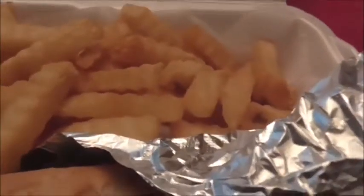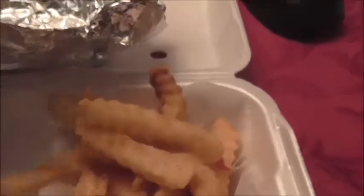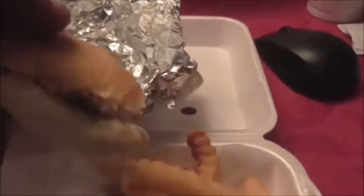So very good sandwich. I would buy again. On a scale of 1 to 10, I give it an 8. Very soft roll bun. Juicy meat, cheese melted everywhere. Just perfection. Please check this place out.